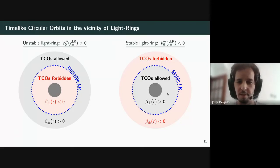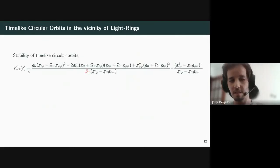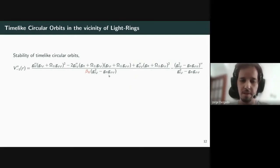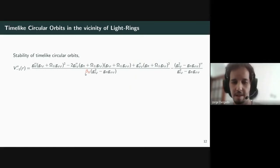But you can go a bit further by trying to look into the stability of these regions where you have time-like circular orbits. And in order to do that, we have to study the second derivative of the potential for time-like circular orbits, which can be written in this way. If you look a bit closely, you see that there's the beta. So if you compute this at the light ring, beta goes to 0, so this first term diverges. And since the second one is always finite, close to the light ring, this term will not enter the computation because this term is always way larger than this one. So we only have to look at this first fraction.